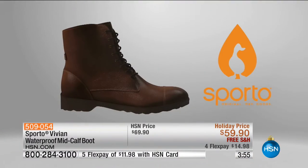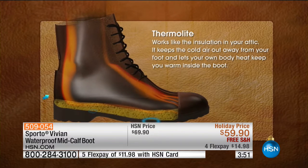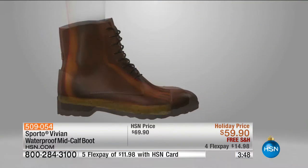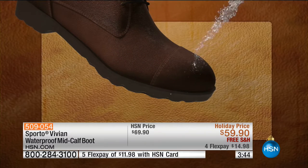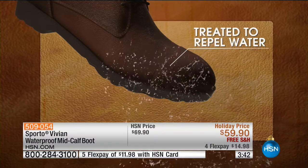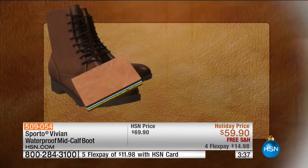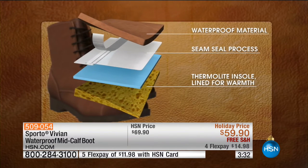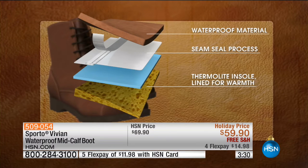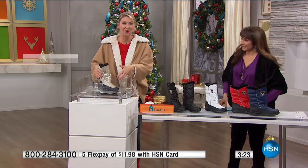First of all, we've put that Thermalite insulation throughout the insole of this boot. What it does, it acts just like the insulation in your attic. It's keeping that cold air out away from your foot and allowing your own body heat to circulate inside the boot. Then we've used waterproof materials on the upper, so you don't have to worry about the water coming through there either. But most importantly, we have taped off, we've sealed off that crucial seam between the upper and the sole. We've sealed it off not just once, but twice to make sure when you step in that puddle, when you step in that snowbank, you don't have to worry that water's going to seep in right along your toes.